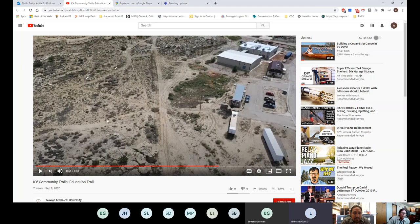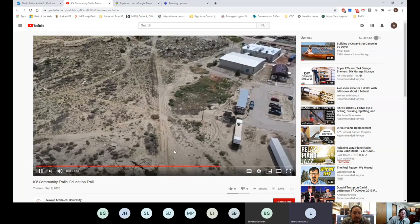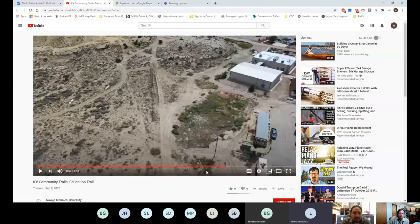Right. Okay. But you can see the fence line. That's the dividing line, the boundary line.